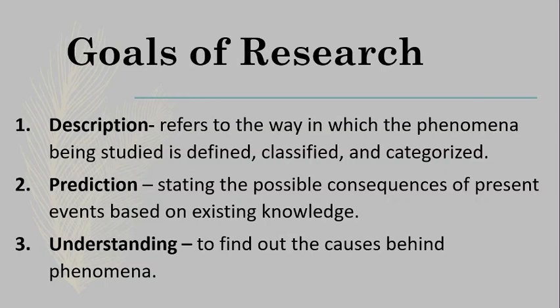Let's say for example, we don't know anything about teenage pregnancy. Why are there so many children experiencing teenage pregnancy? We don't know the cause, so we look for it. We cannot look for something we already know, because the understanding level would be very low in our research.